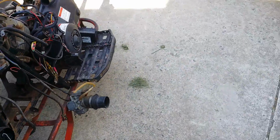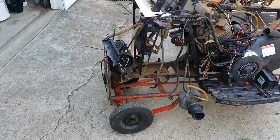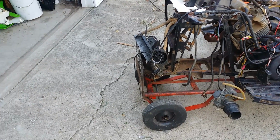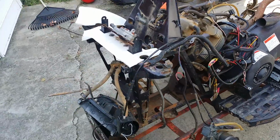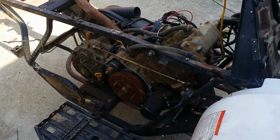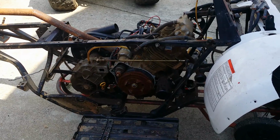Front forks on those bikes are pretty expensive and pretty sought after. So if you have an RM85, YZ85, KX85, any of those 85s, the inverted forks are the ones people look for. You usually get an email from somebody from Indonesia wanting to get them, but someone actually bought them, I think, from California or somewhere like that.